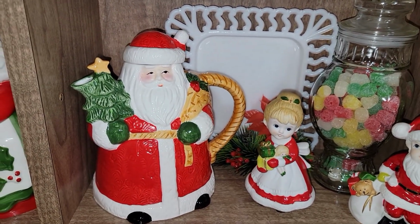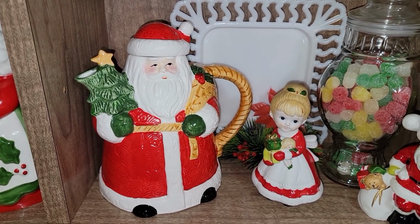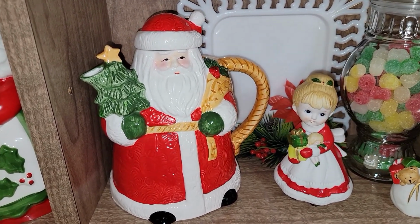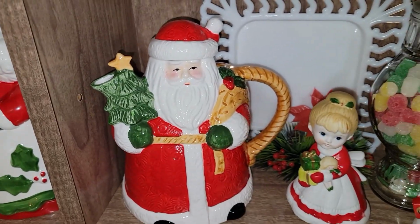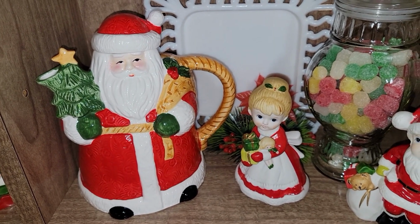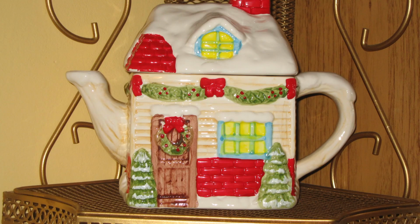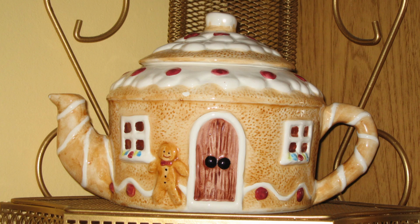And I just a week ago found another Taiwan little teapot. I shouldn't say another, I meant another Taiwan Christmas piece. But this is the first teapot I've had in a long time. I think I used to have quite a few teapots. I actually displayed them together on a corner shelf behind me where I had 3 different Christmas designs, and I really loved them.